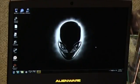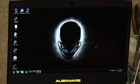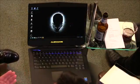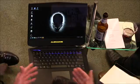This comes with 16 gigs of RAM. It has an SSD paired with a regular hard drive. So you're looking at 256 gigabytes of SSD and then 750 gigabytes on the other drive, for 1 terabyte total. It's not a hybrid drive; it's actually 2 separate drives in here. So that sounds pretty good.